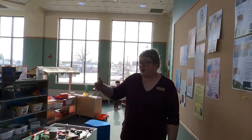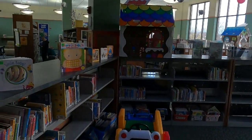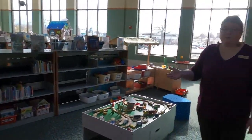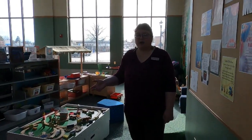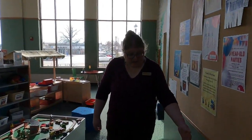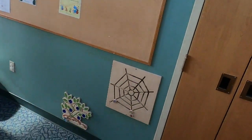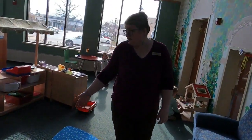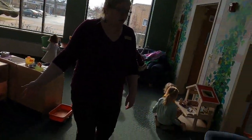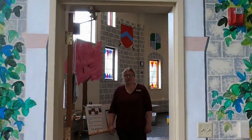You will see our board book and tub book collections, which includes books for the very youngest of our readers, and tub books which are movie tie-ins like Disney, Peppa Pig, all those fun things. We have some wall activities. And of course you'll find our train table, kitchen, and other popular toy areas, as well as comfortable seating.